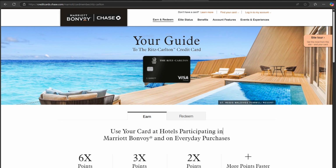The card lacks some travel protection that other premium cards offer, and the $450 fee might be too much if you are not a frequent traveler. But if you are loyal to Marriott and enjoy luxury travel, this card can easily pay for itself. So is the Ritz-Carlton credit card worth it for the right traveler?